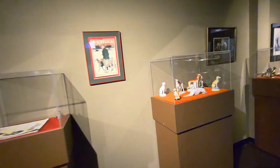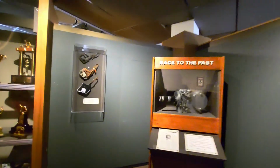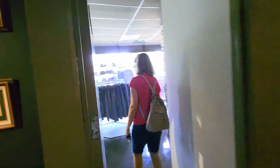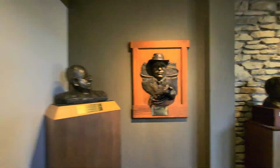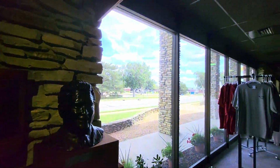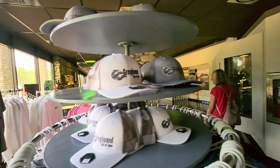Kind of overwhelming, isn't it? It is. We get to see the dog outside. Yeah, I guess we need to go see the 6-year-old, right? Where is he? It's quite a sport. And then they take you through the gift store, of course. $32.50 for a hat.